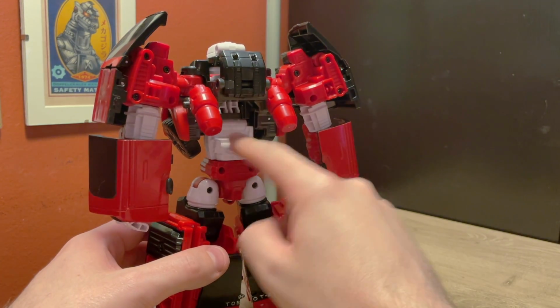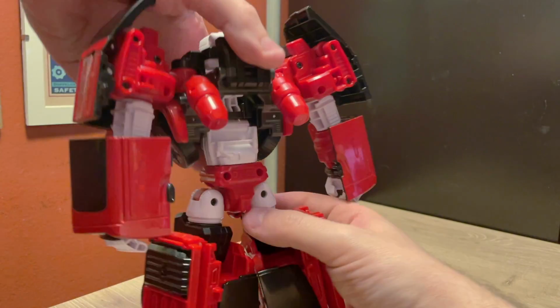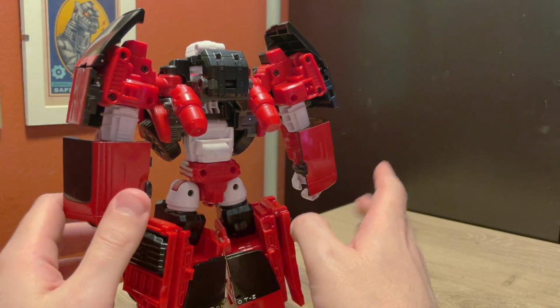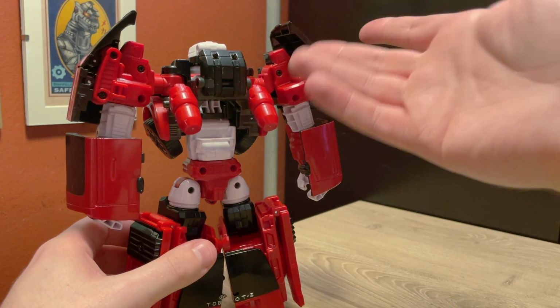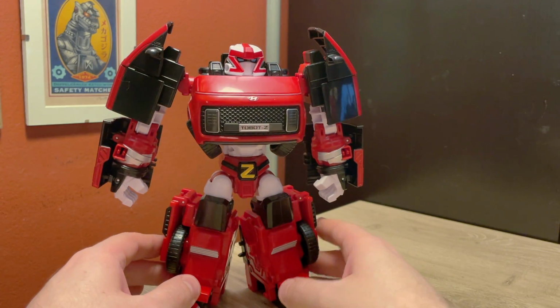There's a gap in his back here, which is for the sake of this mechanism flipping back in here. So I understand why it's there. It doesn't bother me, but it is there. And also the backs of the shoulders are a little bit divoty. But this, who cares?